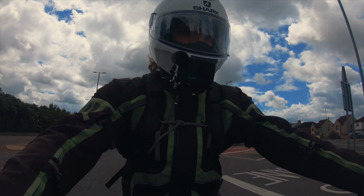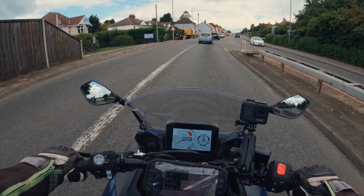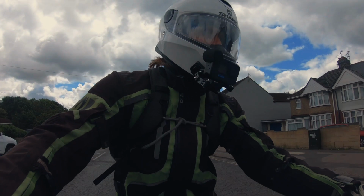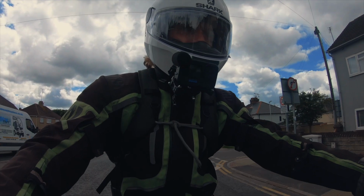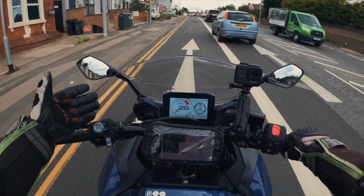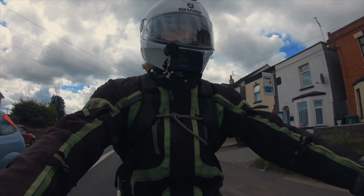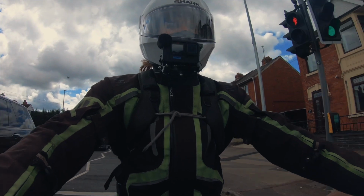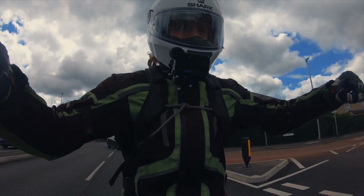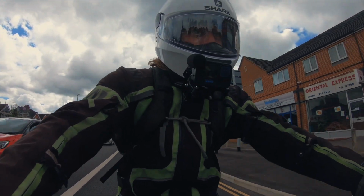The riding position, really comfortable. It's not like a sports bike. The handlebars are quite narrow compared to an adventure bike. Your legs are tucked up. I'm 5'9", but it's not uncomfortable. The bars are lifted up quite nicely to you. You're not leaning forward too much, but you're not sitting completely upright like on an adventure bike. On an adventure bike you'd be up here, your hands spread out wide, but this is more compact.